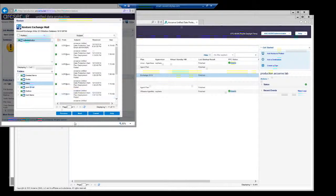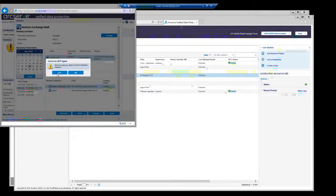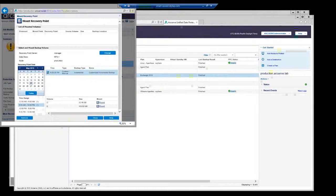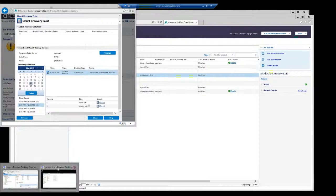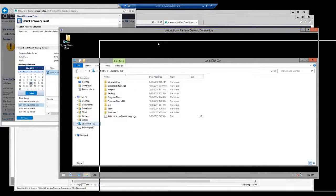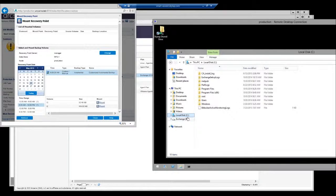There are a few other ways of restoring besides just through the UI, which is kind of cool in the product. For instance, and this is one of my favorites, you have the ability to mount the recovery point as a drive letter on a specific system. This particular production server has a C and E drive. I happen to have the remote desktop to that system, so I'll just move it over here so we can put them side by side. See, there's the C and E drive in the Windows Explorer on that local box, that production server.